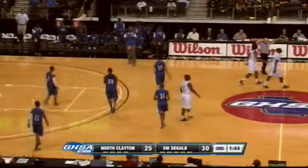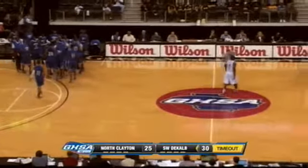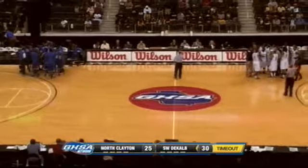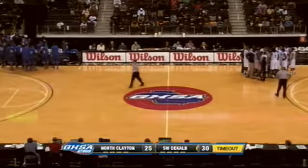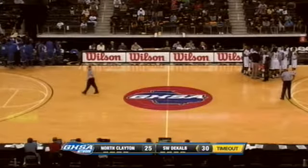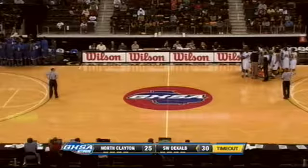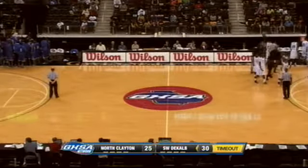A timeout, Southwest Dekalb, and their coach, Dwayne McKinney, want to talk about this. It looked like that ball actually went off of North Clayton, though we don't ever like to criticize the refs. No. It's a difficult job, and they almost always get it right. Though that time I thought Jordan Price dribbled off of Southwest Dekalb, or I'm sorry, North Clayton's foot. By the way, a nice little, I believe, 4-0 run here to battle back.